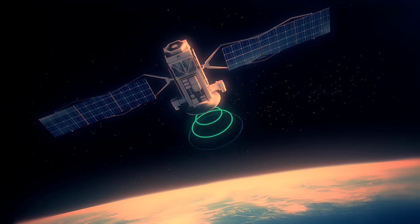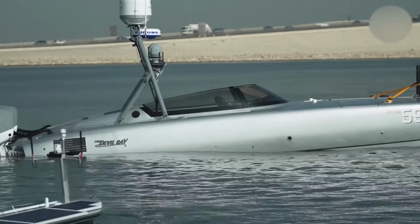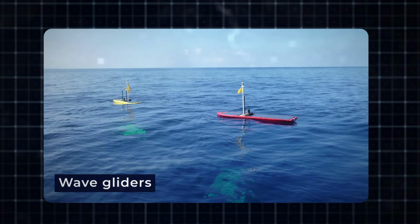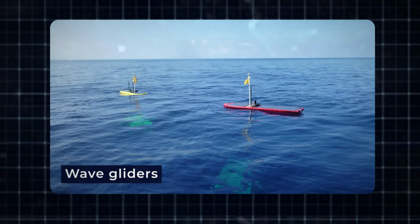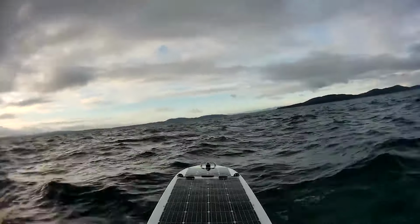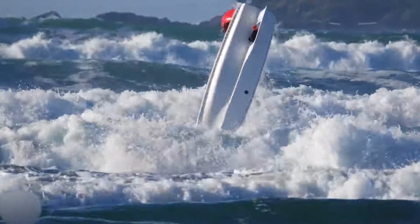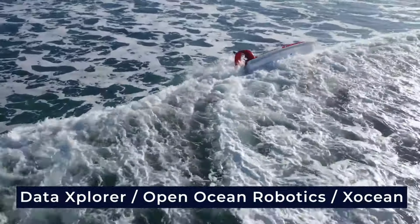In oceanographic research, USVs have proven to be particularly useful as they are often powered and propelled by renewable energy sources. For instance, wave gliders utilize wave energy as their primary propulsion method, while sail drones and sail buoys rely on wind power. Some USVs also integrate solar panels to generate energy for electric motors. Notable examples include the Data Explorer by Open Ocean Robotics and Xocean.